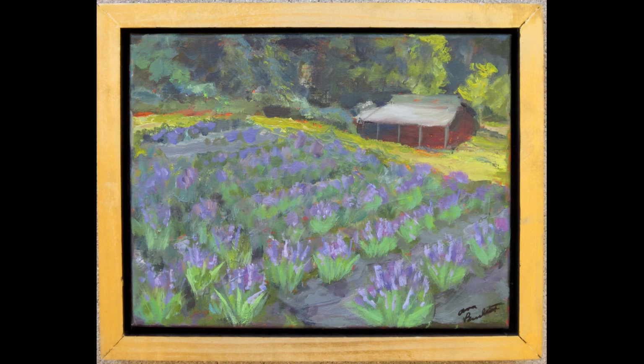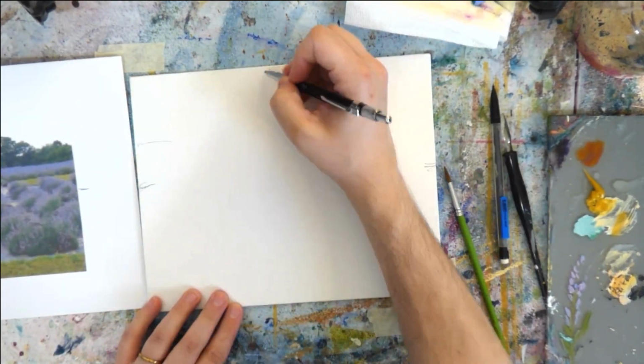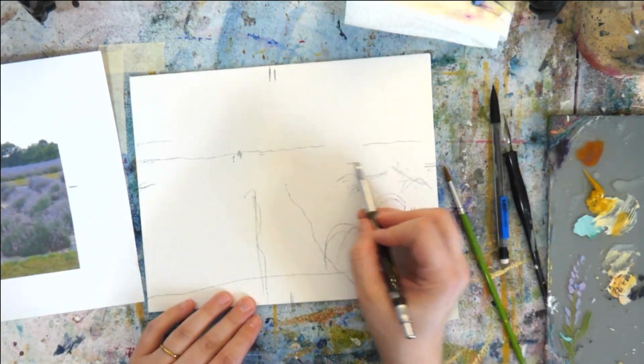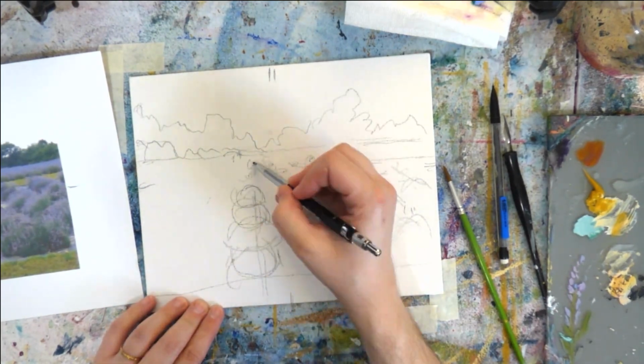This painting shipped off to Illinois. I did start that on site at her little lavender farm. And I realized almost every single painting I did of her lavender farm, or any lavender farm, has sold. So that's a good sign. I should make more of them because people love purple lavender. Also, it's really fun to do. It's a wonderful purple color that is good to put into landscapes.